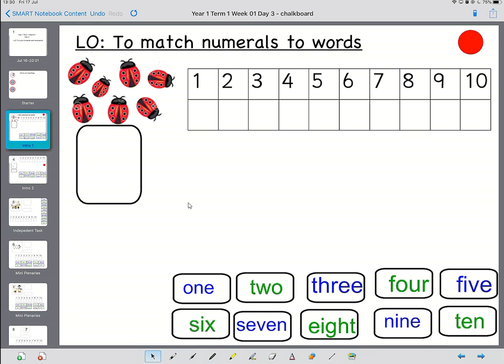Well, I think you can see some ladybirds here. You have to be very quiet so we don't scare them away. And you've got a number track, some counters, and we've got some numbers down the bottom. So what we're going to do is try to find the number we should write in here and then match it to the correct word for that number. Okay? So what do you think the first thing is we should do? Brilliant. We should cover the ladybirds very gently so they don't fly away with the counters. So let's get going.